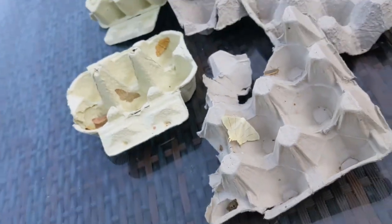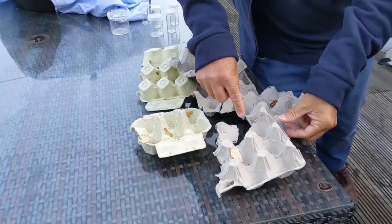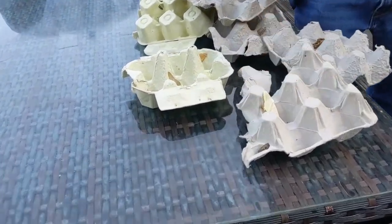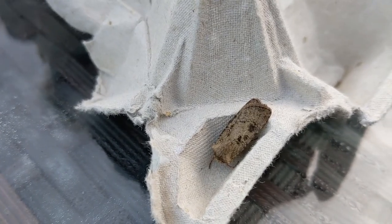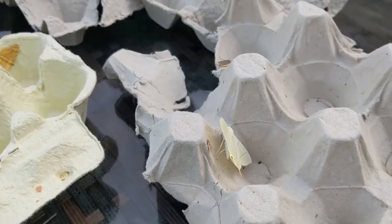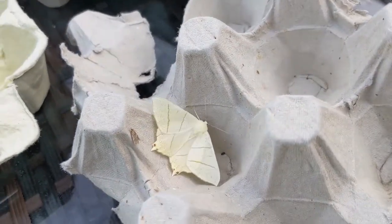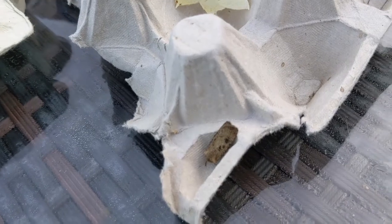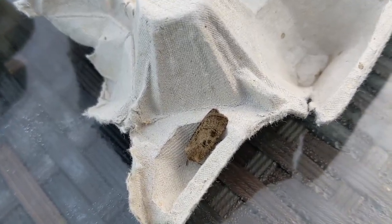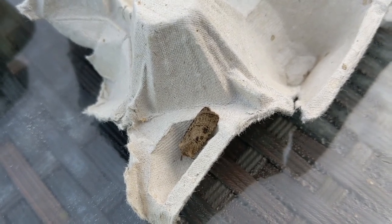Yes, very nice. And on the same box here we have another heart and club, a slightly better looking heart and club. And the biggest group of moths are the noctuids, and they hold their wings more in a tent-like posture, so slightly pointed upwards, and they rest with the wings closed in nearly all cases. One or two don't, but nearly all do.